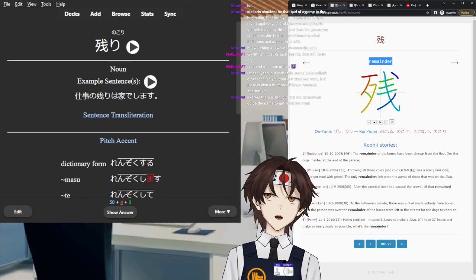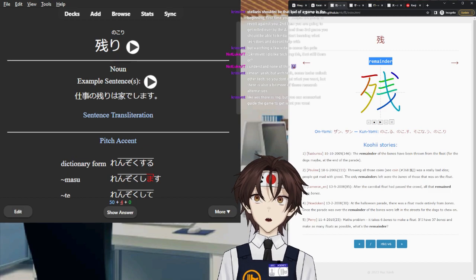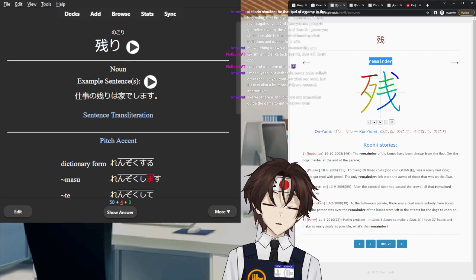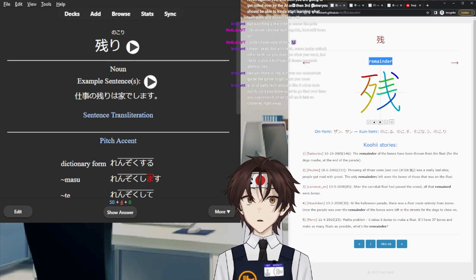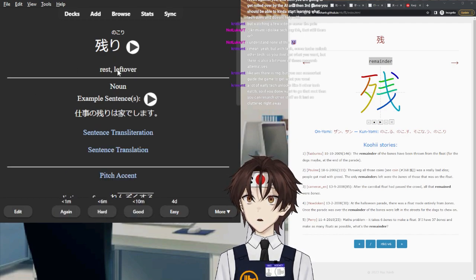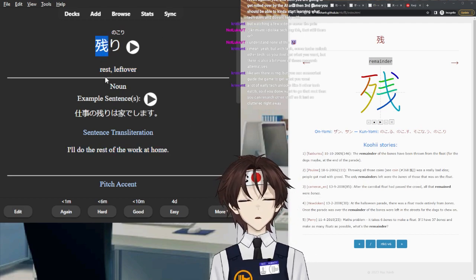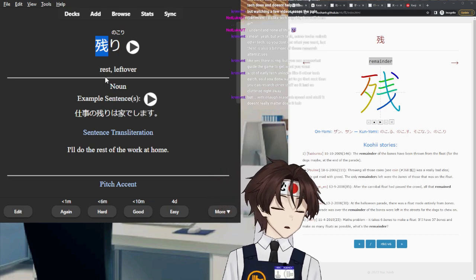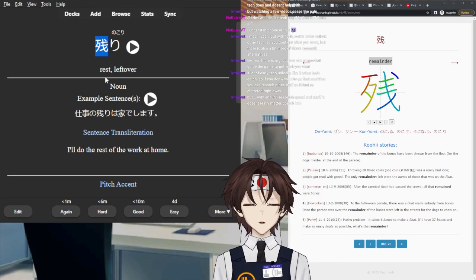Noko means remainder, so you can already tell what this word means. Noko means remainder, and there are things to do, something left to be done, the rest to be done. Nokori, leftover. So the translation for this is, I'll do the rest of the work at home. So you use this kanji, remainder, if you're trying to convey that there's something left, or some leftovers, or things to do. You use that kanji so that you don't sound ambiguous.